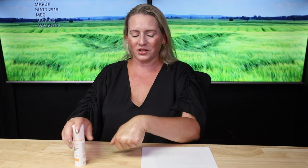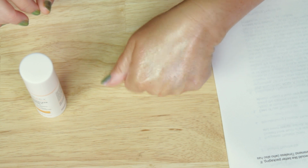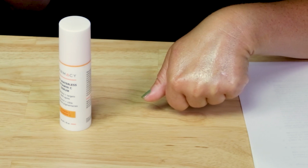Performance, so it's starting to soak in. It's still shiny, but once you apply like your sunscreen or moisturizer over it, it will help a little bit, but it does a great job, works very good under sunscreens, brightens skin a bit as well. I didn't have any issues with sensitivity with this one. And the nice thing is there's no acneogenic ingredients of note.